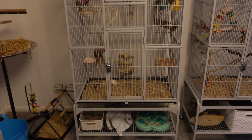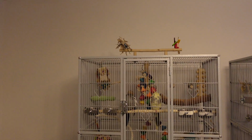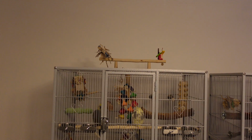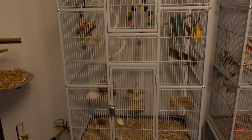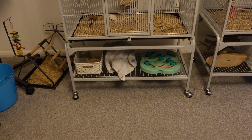If you'd like to check them out for yourself, they are available in my Amazon store. But anyway, let's do a quick pan through the outside. We've transferred their old training perch from the old cage onto the top, so it's perfectly fine. Pop that up there. Got a couple of doors, very useful for getting them in and out and playing. Got a base, and then we've got a little storage shelf down the bottom.